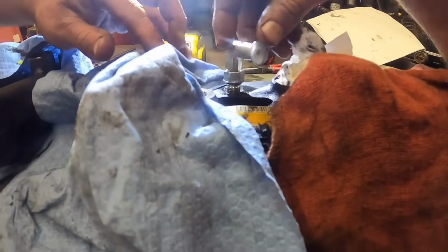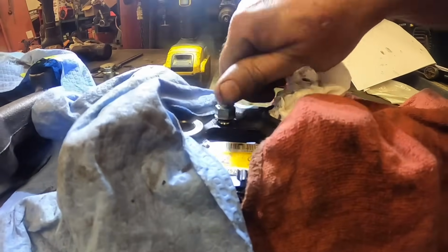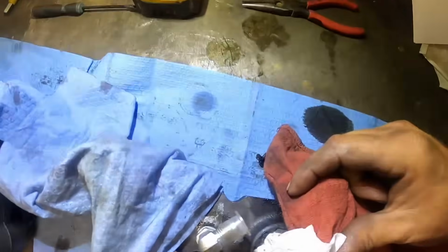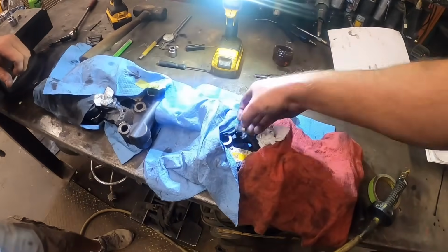This one here might be slightly crooked. It don't go down quite as good. We might have to work on that one a little bit. But it ain't horrible. I like it. I think we can work with that.